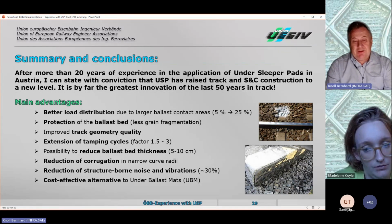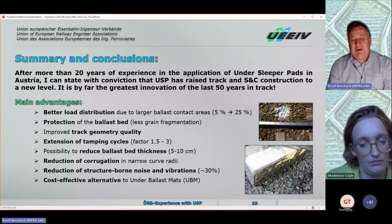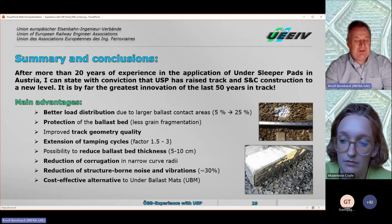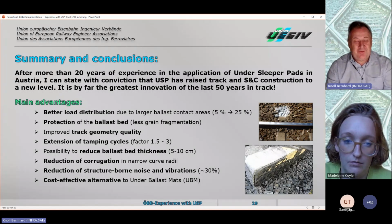Sometimes the reduction which is needed is so big that only under ballast mats can achieve your goals. But otherwise, these under sleeper pads can also be a cost-effective alternative to these mats. And I think those advantages are so huge that this is the best and greatest innovation of the last 50 years in tracks.